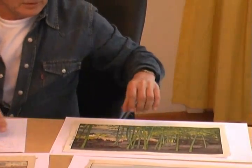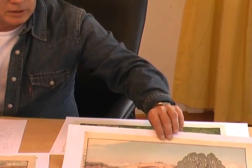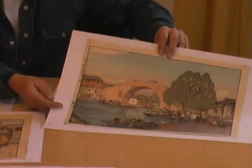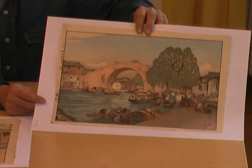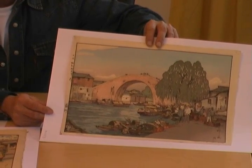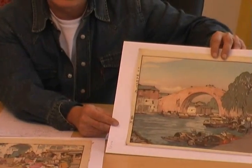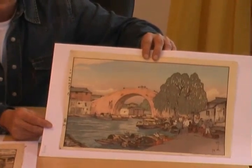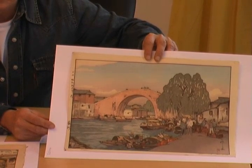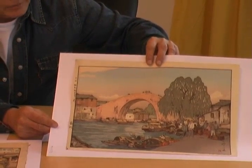Okay, now let's go over a few of the woodblock prints by Hiroshi Yoshida, and it's a good opportunity to show you where you can find the Yatsuri seal and what it looks like. This is a view from China from 1940. It shows Suzhou, famous for the canals and bridges, also called the Venice of Asia.